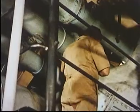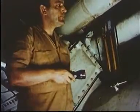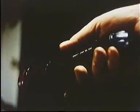His routine inspection takes him further down to the second platform with the intercoolers for charging air. Now he reaches the bottom, where his flashlight reveals the return piston cooling oil behind the sight glasses.